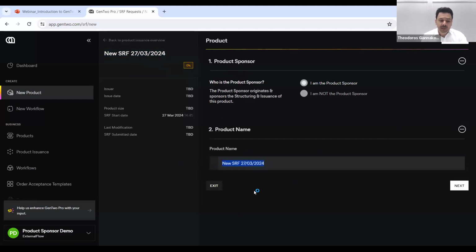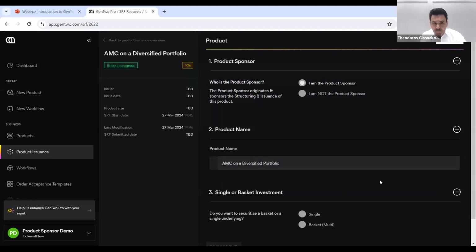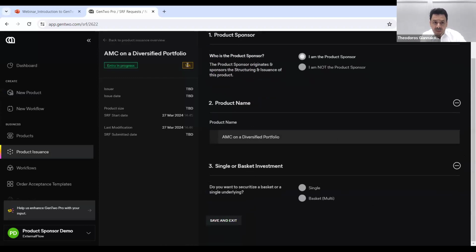Here, we could write something like AMC on diversified portfolio, for example. This is quite a free option. Typically, you will have the type of the product, be it tracker, CLN, DCN, BRC, AMC, and so on, and then something indicative of the strategy, because this name will also appear on the term sheet. So we would click next. Here, by the way, on the upper left, you will see a percentage of the progress as we go through the different steps.